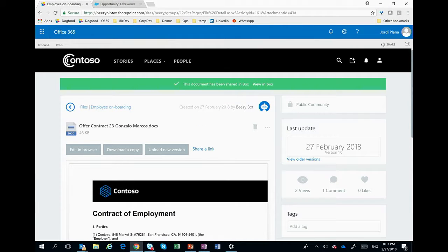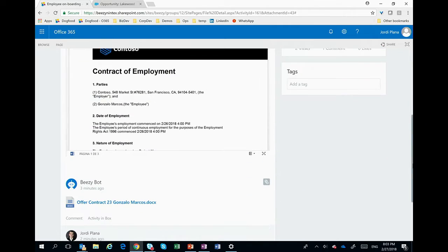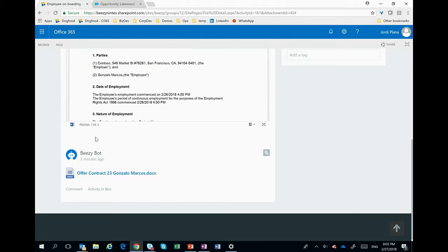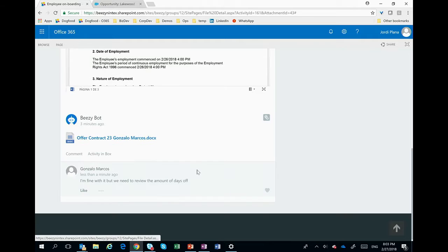So here we left it, seeing that the document had been shared in Box. And then I get a notification that there has been some activity in Box. And here next to our comments, we have also the activity inbox. Here we go. I'm fine with it, but we need to review the amount of days off. So instead of having to jump from Beezy to Box and back to Beezy, I get all the context information from Box into Beezy. So again, it's about avoiding the user from having to switch context over and over again.